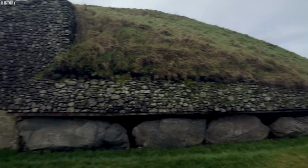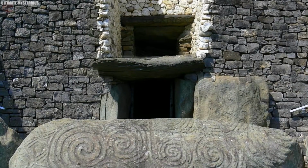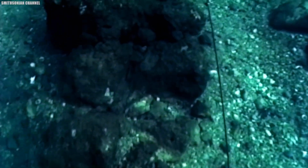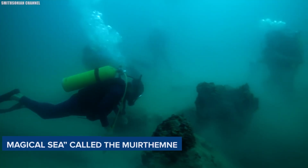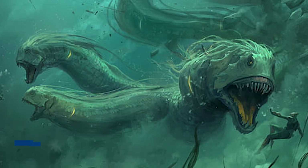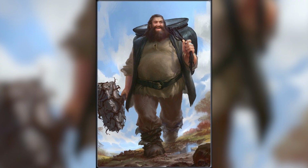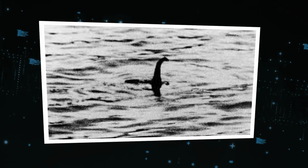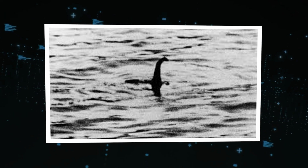According to Irish legend, once upon a time, an ancient drought was said to have struck the area, which in mythology was said to be located underwater in a magical sea called the Muirthemne. There was a huge sea turtle or monster in the sea called the Mata, which lived in the water, until Dagda, the sun god, came along and made the water recede, and the monster receded with the water.